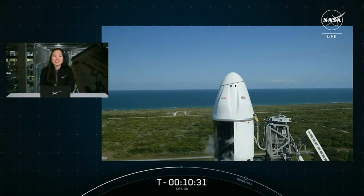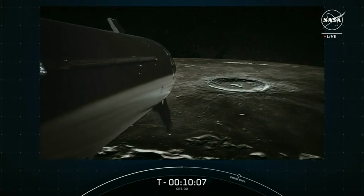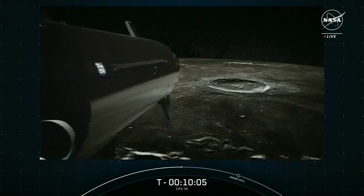Testing and learning is essential as we work to build a fully reusable transportation system capable of carrying both crew and cargo to Earth orbit to help humanity return to the moon and ultimately to travel to Mars and beyond. Building bases or even cities will require huge amounts of cargo and eventually crew, and that's where Starship comes in. In partnership with NASA, Starship will serve as the lander to put the first Artemis astronauts on the moon.